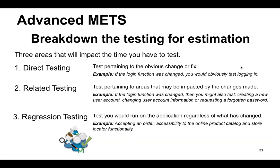So we're going to kick it up a notch here and remember about those columns we added, time required and potential severity, because they're going to come into play here in just a moment. So I want to talk about three types of testing that you are likely all going to need to perform at some point. I call one direct testing, and that's testing that pertains to the obvious thing that was fixed. You know, if this was broke, they fixed it, I'm going to test this.